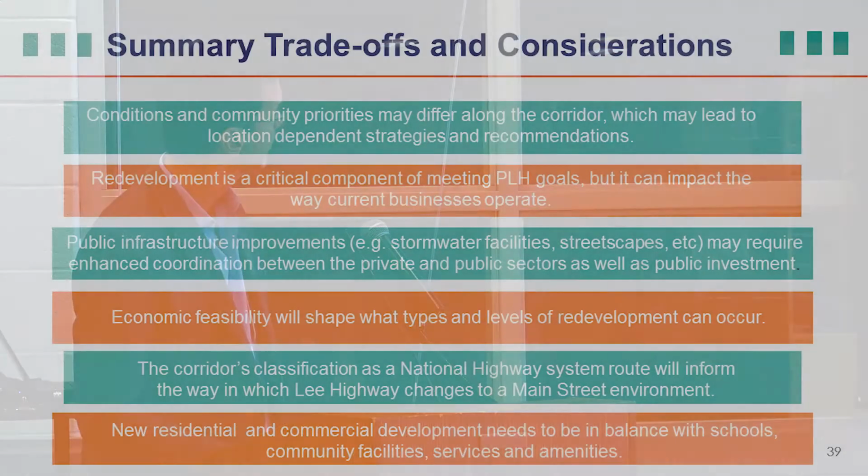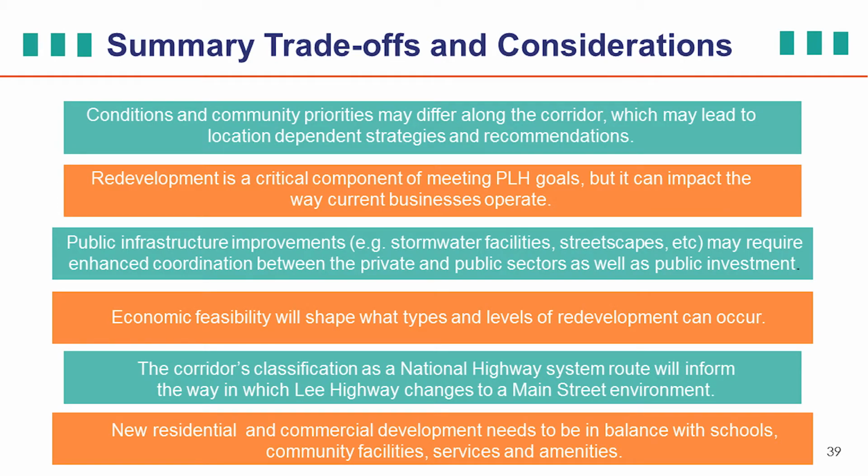So all of that comes down to a half a dozen kind of trade-offs and considerations that we would ask that you keep in mind as we start the planning work today. It's not a one-size-fits-all, so we need to think differently along different parts of the corridor. Redevelopment is a necessary thing for getting the type of urban environment and generating more fiscal revenue to pay for improvements, but also poses challenges for some of the independent retail that we have. And it will change the character of Lee Highway. So we need to think about doing it in a way that keeps not only the kinds of retail we want, but also the mix of people that we're looking for. It gets to the social inclusion aspects of it.